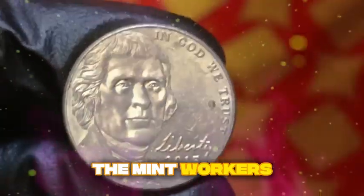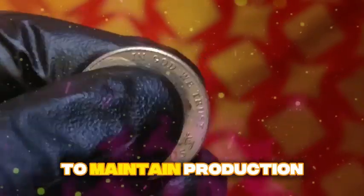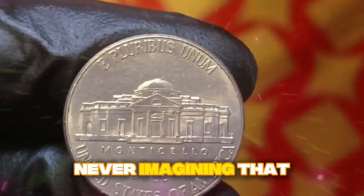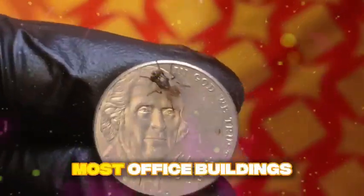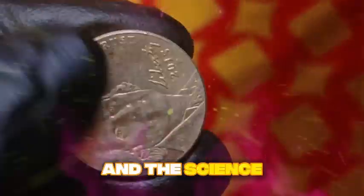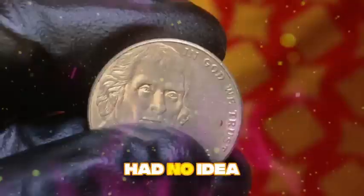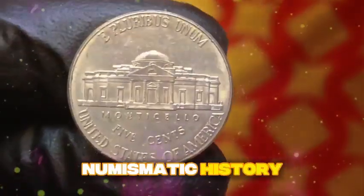The mint workers who created this extraordinary error were simply trying to maintain production schedules during an equipment malfunction, never imagining that their improvised solution would create an object worth more than most office buildings. And the science teacher who first recognized its significance had no idea that her casual hobby would lead to the discovery of numismatic history in the making.